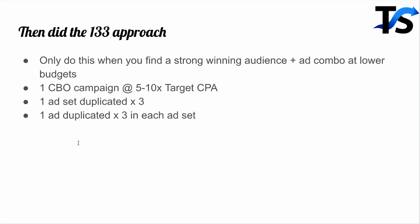Now, what we do is we create that CBO campaign, 5 to 10 extra target CPA. We're going to duplicate one ad set times 3. Then we're going to duplicate the ad in each ad set times 3. So you're taking your best performing audience. For us, those romance, women, 21 to 55 USA. I'm duplicating that ad set 3 times in that campaign. So we have 3 the same exact ad sets.